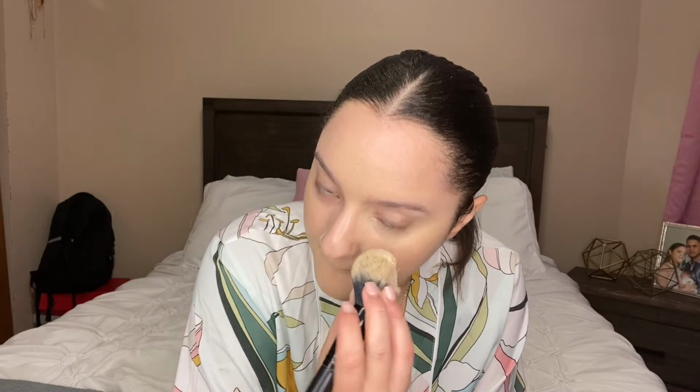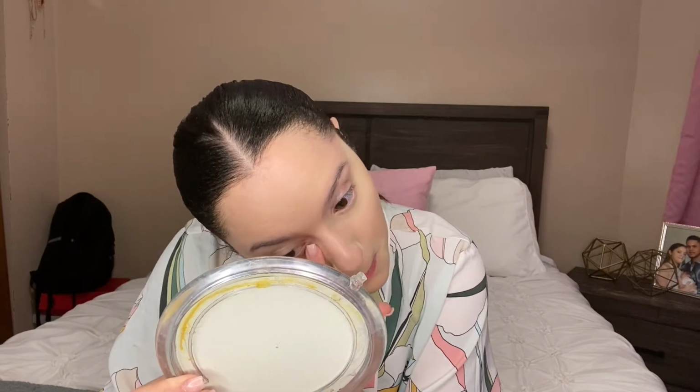I pack on that powder very lightly. So put a lot of powder on the brush, but lightly put it on. Don't put a lot and then pound it. Just let the brush do the work. Now we move on to the other eye. So now we set.